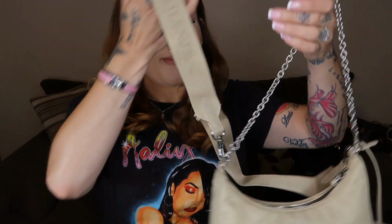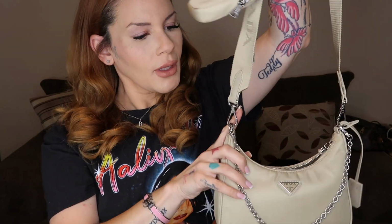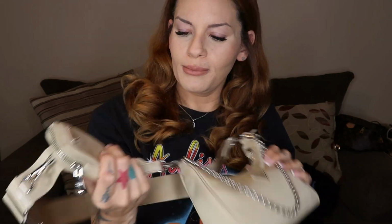So you definitely can wear it like this over the shoulder and take off the crossbody strap, or you can wear it crossbody across your body. You could take this strap off for the crossbody. You could leave it on. So there is more than one way to wear this bag for sure.